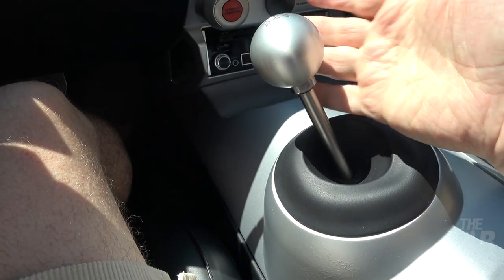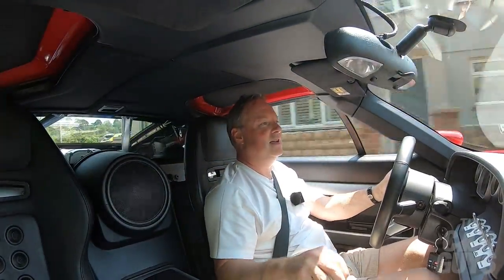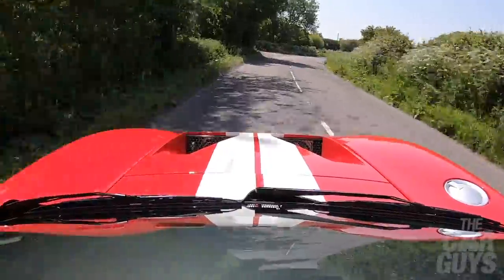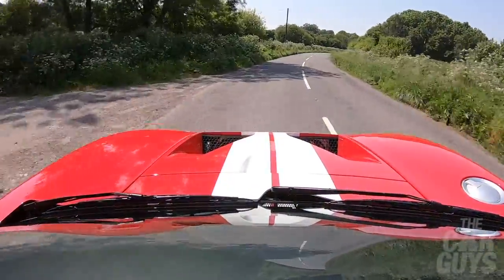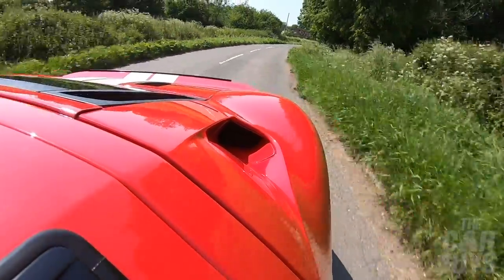I'm in sort of third there. If I want to change to fourth, there you go. It's so easy. It's a lot easier than in the majority of supercars. Visibility is pretty good because the screen is enormous. It's a bit pillar boxy, but it's good visibility there. I can see the haunches of the car through the mirrors.